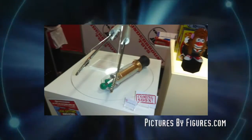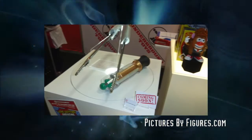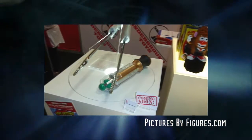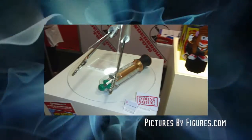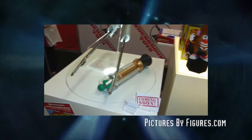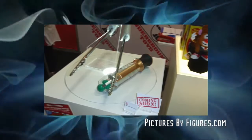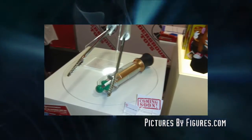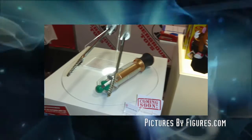Something coming soon as well, I think, to the UK and America, is the sonic screwdriver tongs, which are quite nice, sort of a novelty item which you might have in your kitchen for barbecues whenever you have them, and they're quite nice. They look really good, and yeah, it just looks quite nice, quite a handy thing to have.